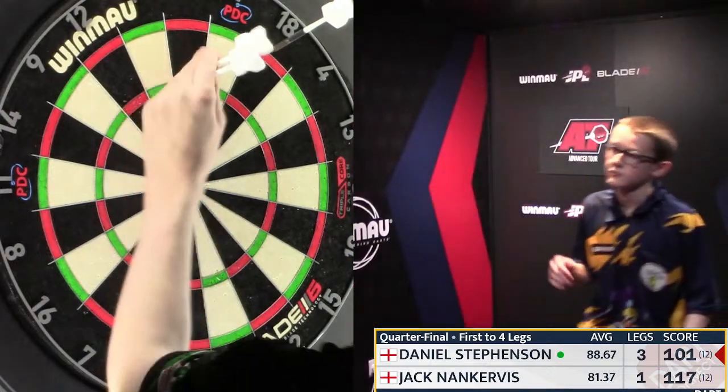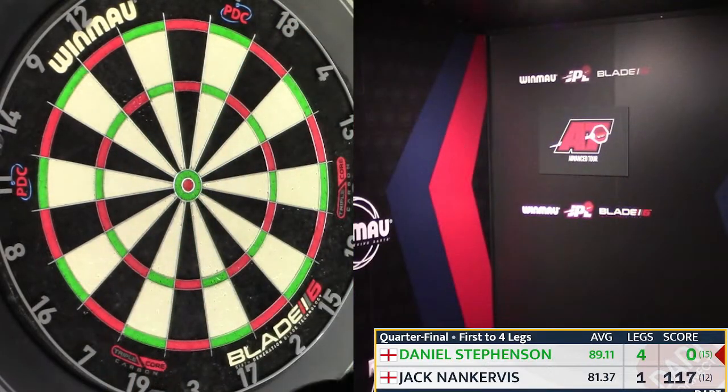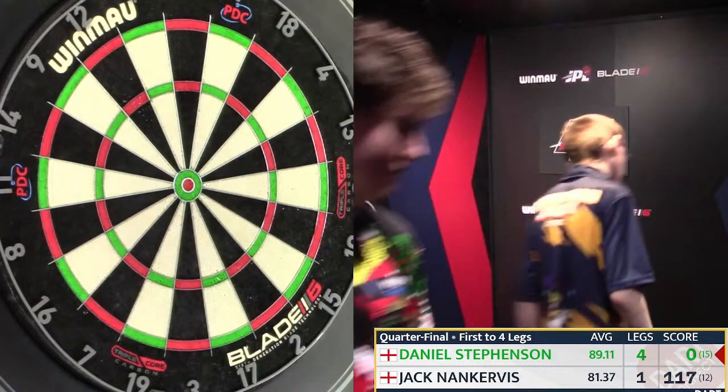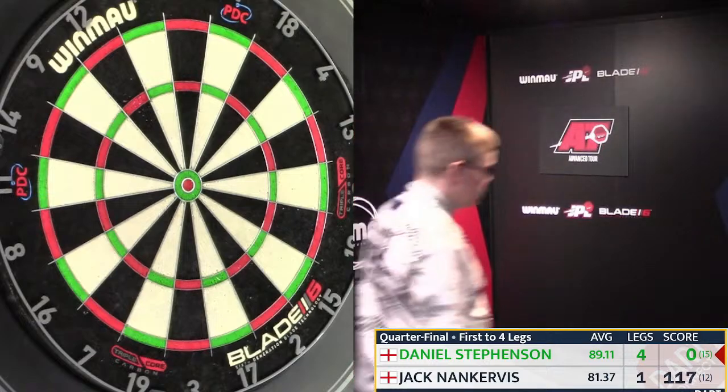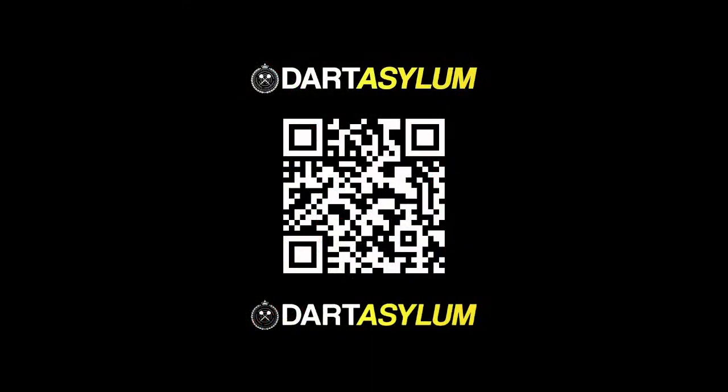Well, that's to wrap things up as he hit it. The flight's in the way. The shake of hands suggests that it's gone in. And Daniel Stevenson, an impressive, just shy of 90 average, has beaten Jack Nankervis, the number 2 ranked player from last year. And it's Daniel Stevenson who's on the march to the semi-finals. Our semi-final will be coming up rather shortly, so stay with us, folks.